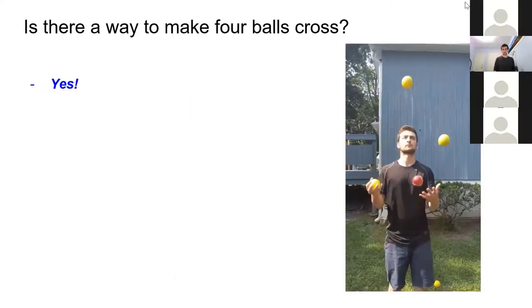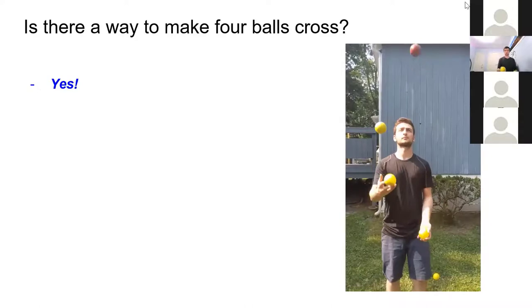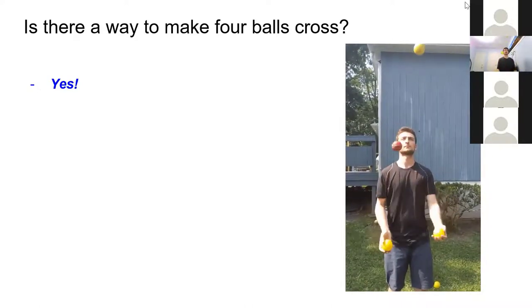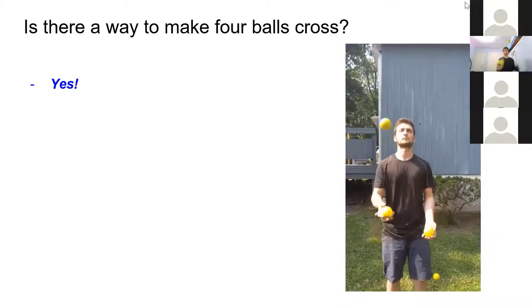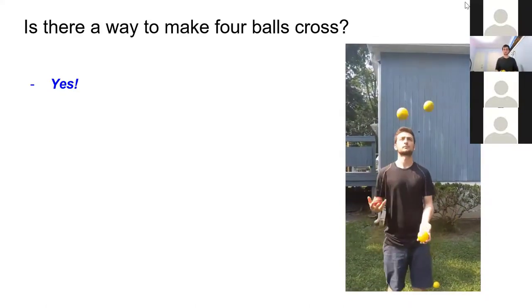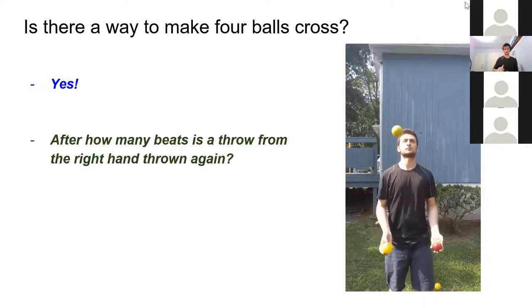So here's a quick video of what it looks like when four balls are crossing. But now one hand has to throw higher than the other. And if you don't like the slow motion, I can do this for you here. You can see my right hand is throwing a little bit higher than my left hand. And they're able to cross, but the symmetry of the heights is now gone. And so now, to be able to mathematically define this pattern, what we're going to do is count the number of beats between throws for these high throws and these low throws.